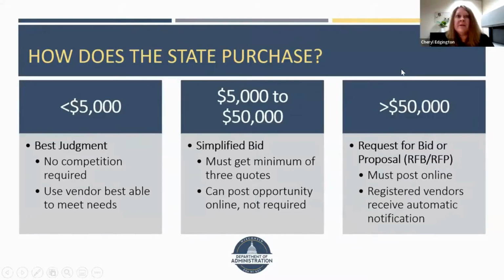So when we have a need to purchase a good or service, how we make that purchase is determined primarily by the amount of the purchase. So anything that is less than $5,000 is made using what we refer to as best judgment. So our agencies and campuses would not be required to conduct a solicitation or any kind of competition in that scenario, and they would be able to purchase directly from the vendor that's best able to meet their needs.